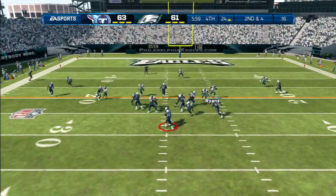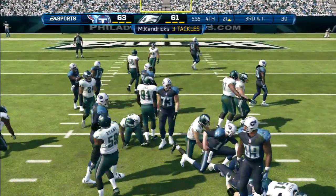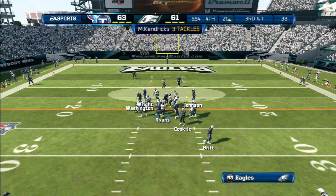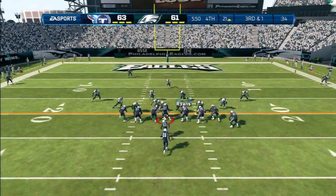Offense lines up here. Second down, 4 to go. That'll stop the play right there. Good coaching on the defensive side. Everybody stays at home. They stay in their gap. And they hold that run to a short gain.